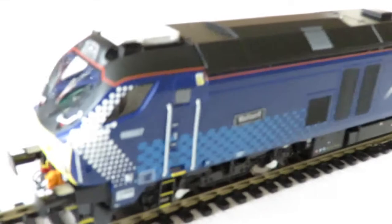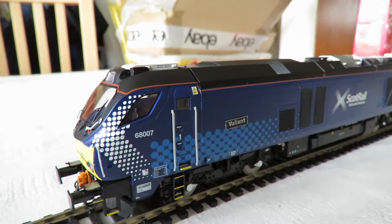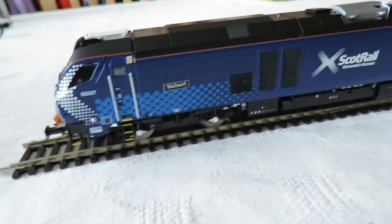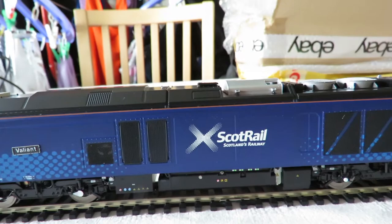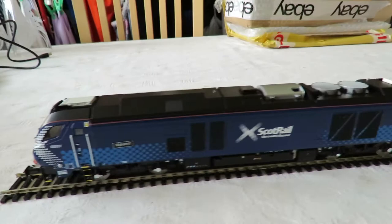I've been tempted to get one of these before, just because I've heard they're really good engines. They certainly look very good, whether it's in this or the DRS, or I think it's like the Chiltern livery, something like that. The DRS ones look very cool as well, but having been up to Scotland recently and being part Scottish, despite not having the accent myself, I really like these ones. So yeah, I'm very pleased with them. I'd highly recommend them if you can get your hands on one.